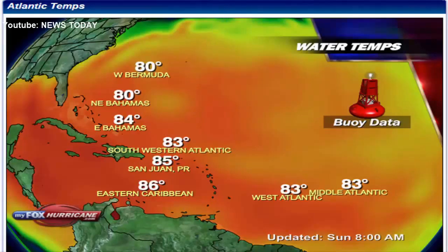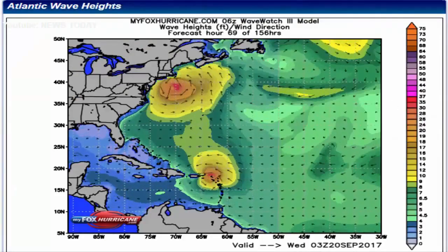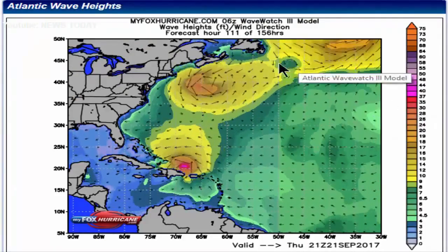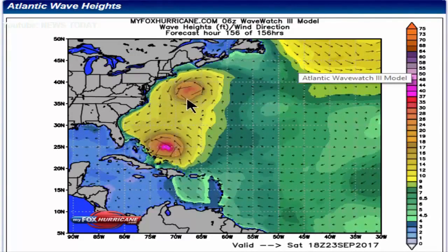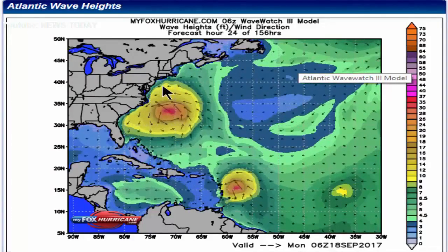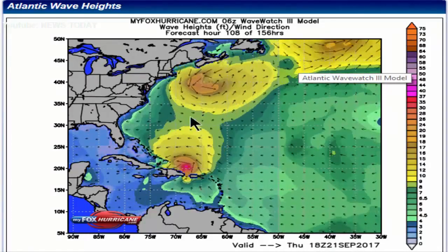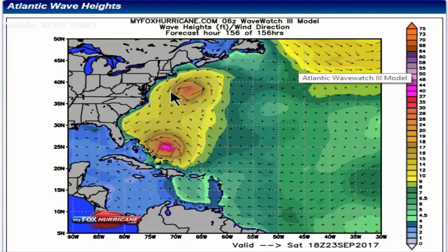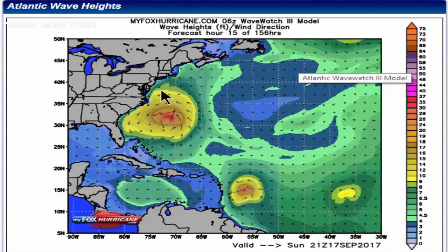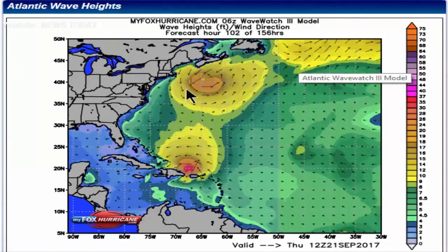Okay, so here are the forecasted wave heights, according to these models, the Atlantic wave heights. And as you can see, with Jose, there's going to be some wave activity going on up here. And it has been going on up here for several days because Jose has been in this area for a while. So we're looking at anything from 9 to 12 feet waves around the coastal areas here associated with Jose as it continues to kind of circle around up there in the same spot.